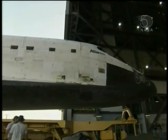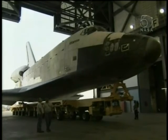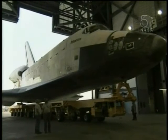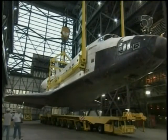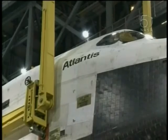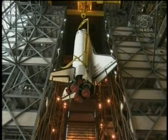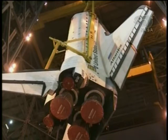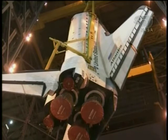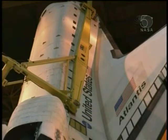cameras. And then the orbiter entered the vehicle assembly building where the lifting sling would be attached so that it could then be rotated to vertical and hoisted for mating to the external tank and solid rocket booster stack. This occurred on November 4th of last year.